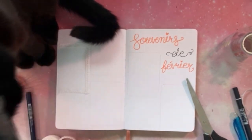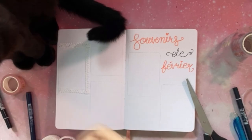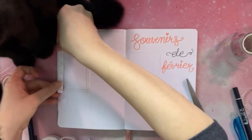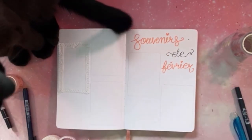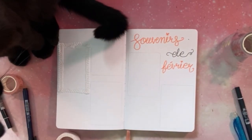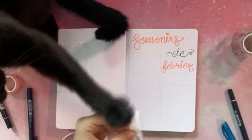And obviously Keru is trying to chew the lace straight off my journal. He's also fighting with me, using his paw and everything to hit me so I can give him the lace washi tape, because he's been so obsessed with it. He is so freaking cute.